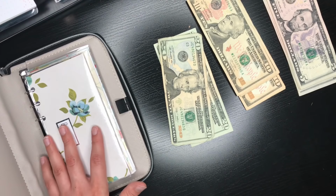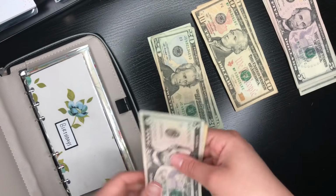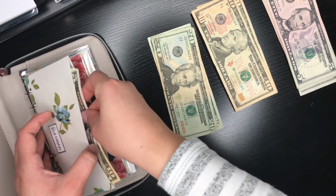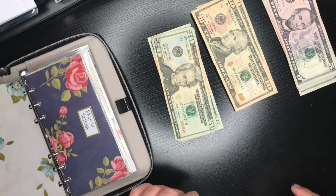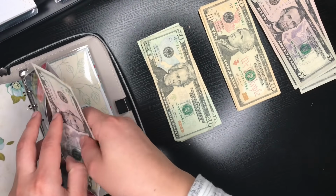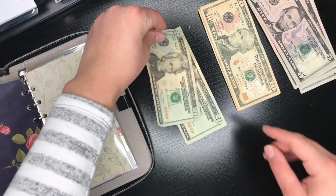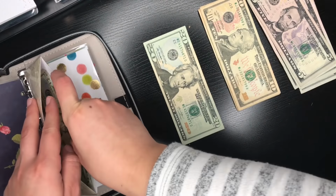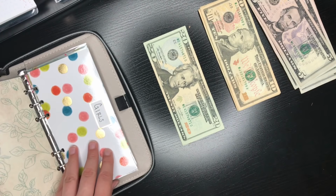Okay, so birthdays, I'm gonna do 15. And I'm pretty much starting over with birthdays. Some of these cash envelopes do have money in it right now. Back to school is also going to get 15. Car maintenance is going to get 20. And some of these I have not done either, so they're going to be newly stuffed for January.